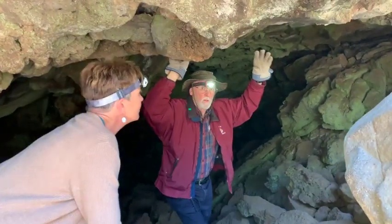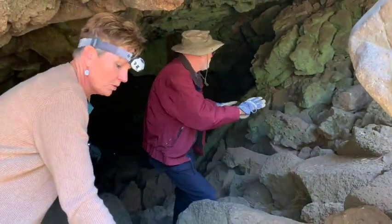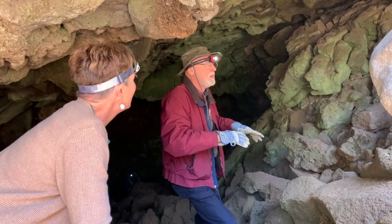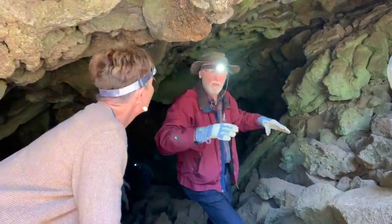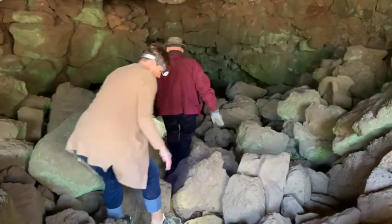This is where the roof collapsed on the lava tube. So you see this big pile of blocks, and this is all a collapse feature, and this is what allows us to get into the lava tube. If this hadn't collapsed, we wouldn't know the lava tube was here. Wow. It was discovered in 1915 by a logging crew.